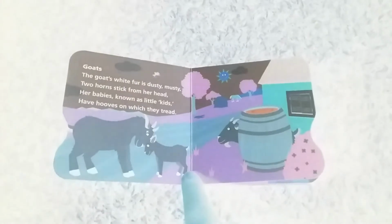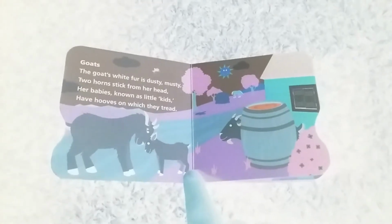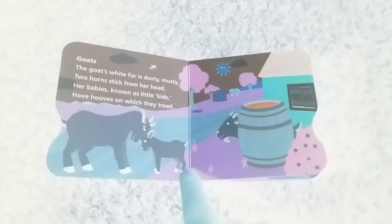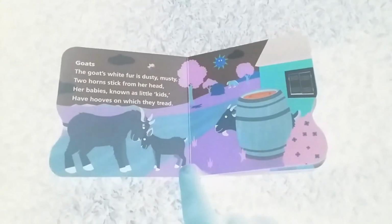The goat's big fur is dusty, rusty, two birds to come in. The babies, now a little kids. And who is on which they trap? Who's hiding behind the roadway? Do you have the horns on the gates?